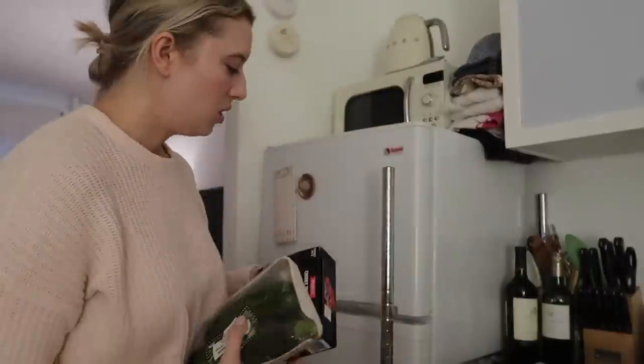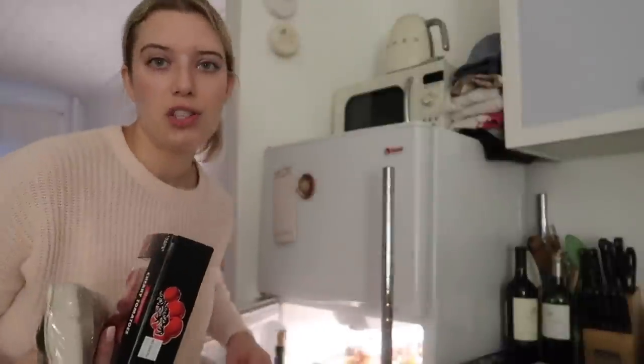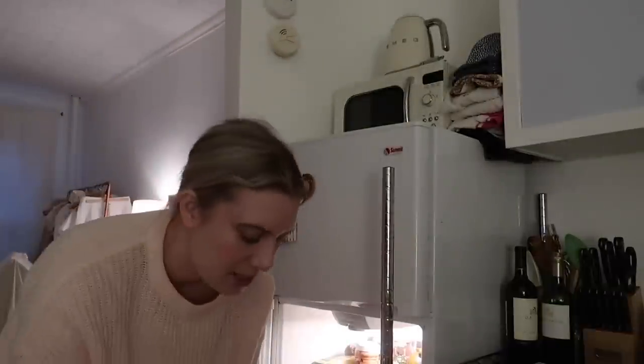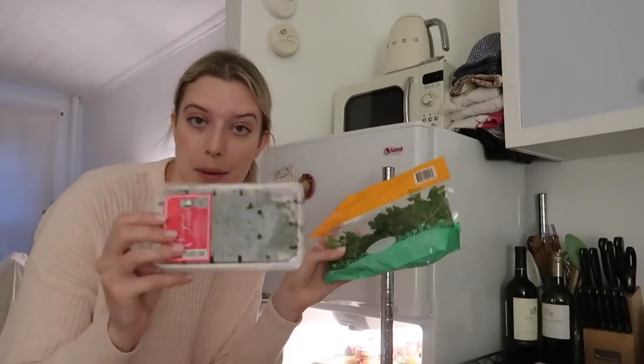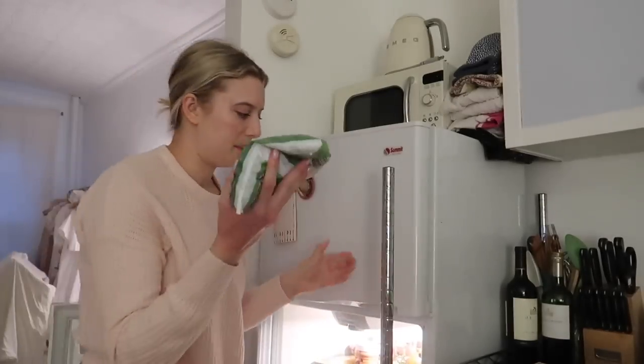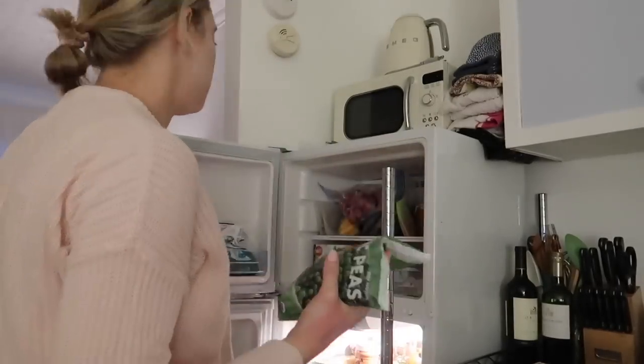So two ingredients that were part of that were some cherry tomatoes and then this zucchini squash. So if I don't finish these, I'll also just chop them up and put them in my salads for lunch this week during work. I got some parsley and some thyme also for that recipe. The peas are also for that recipe. I got frozen ones because it's so much easier.